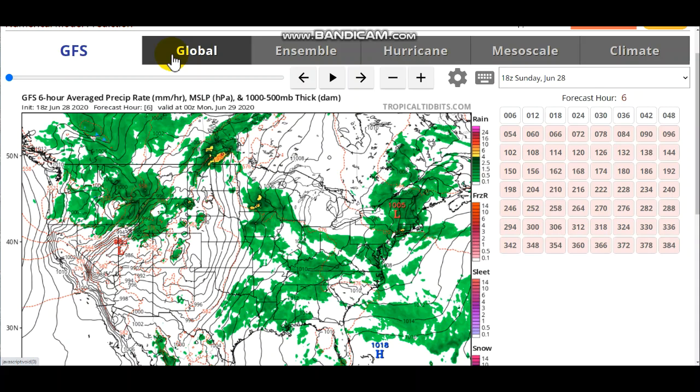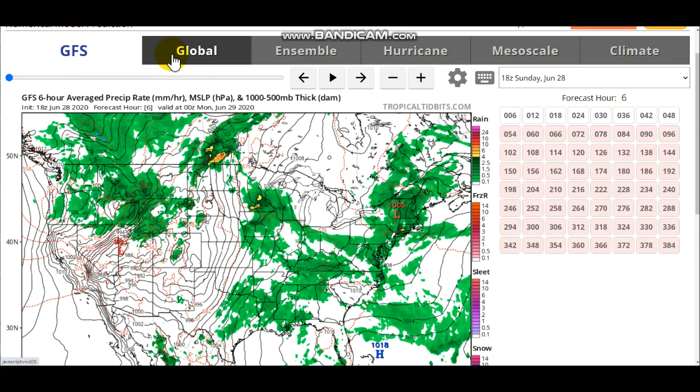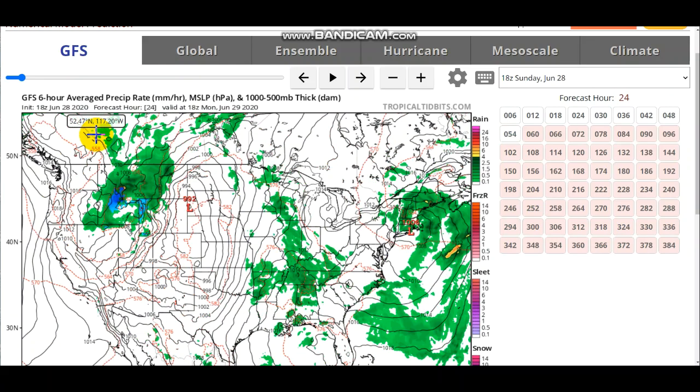So let's take a look at this and let's see what's going on. Right now we are looking at the map of what's going on across the United States based on a GFS prediction. Notice there's some pockets of snow across the highest peaks of British Columbia. We see some blues, not anything unusual, but it is chilly there across the west, and that was what we were talking about yesterday.